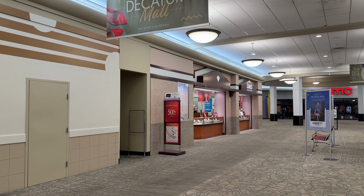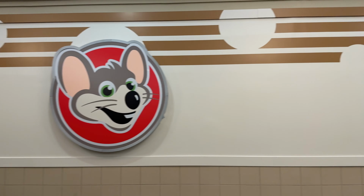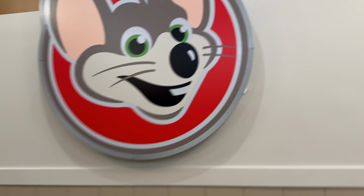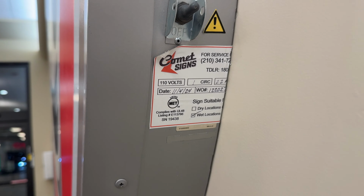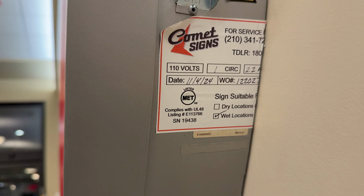Alright, now before we go into the Chuck E. Cheese, I just want to show you guys inside the Decatur Mall real quick. They got a new 2.0 sign during their remodel, so it's Chuck. He's not lighting up or anything. I'm not sure if he does or not. Oh, here's the power switch, and it is on. So clearly he is supposed to light up. Maybe it's on a timer and just hasn't gone off yet, but there is a switch right here on the side. And then down here, it's made by Comet Signs.